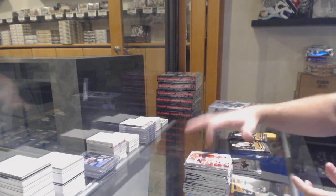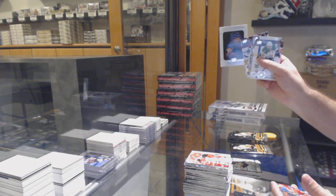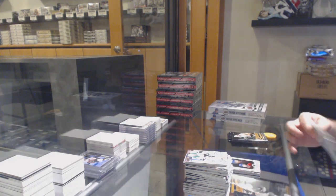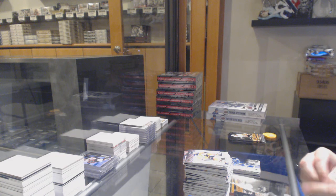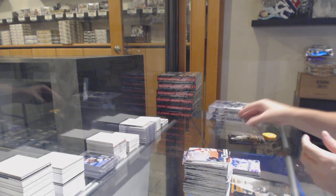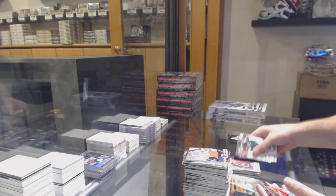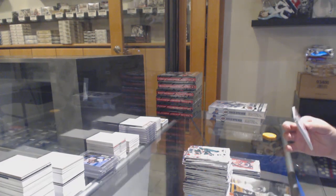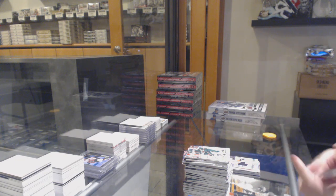Connor Clifton, Young Guns for the Boston Bruins. Portraits Rookies of Paling for the Habs. Generation Next of Patterson. Pure Energy of Tarasenko for the Blues. Canvas of Brent Seabrook for the Hawks. And a Philip Myers for the Flyers.